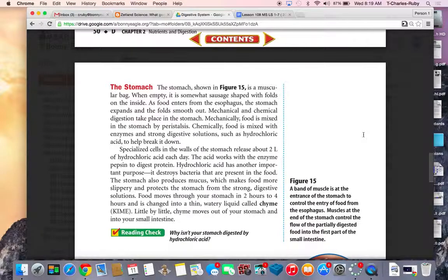The stomach. The stomach, shown in Figure 15, is a muscular bag. When empty, it is somewhat sausage-shaped with folds on the inside. As food enters from the esophagus, the stomach expands and the folds smooth out. Mechanical and chemical digestion take place in the stomach. Mechanically, food is mixed in the stomach by peristalsis. That's those muscles moving things around.